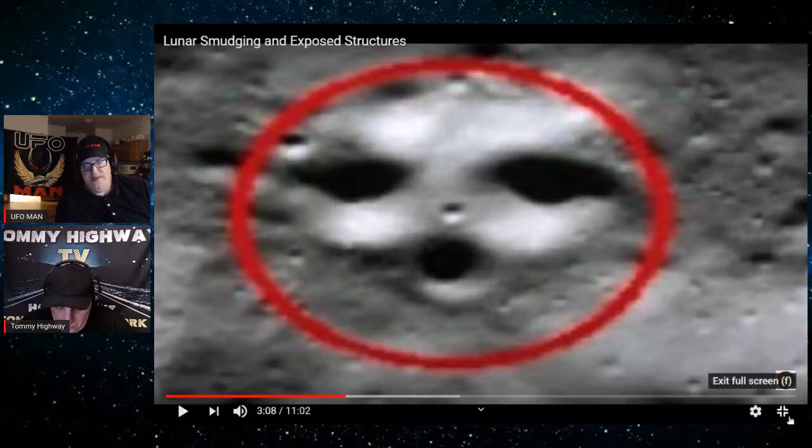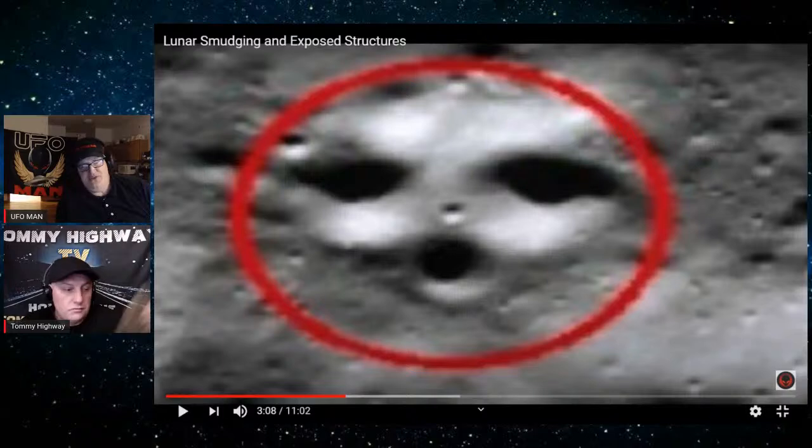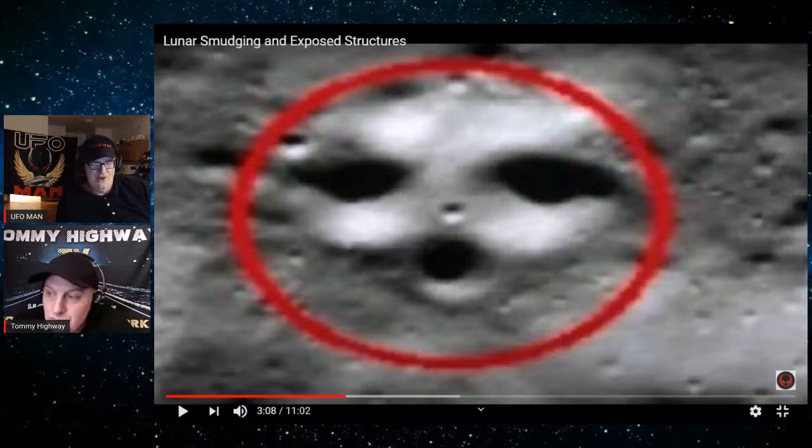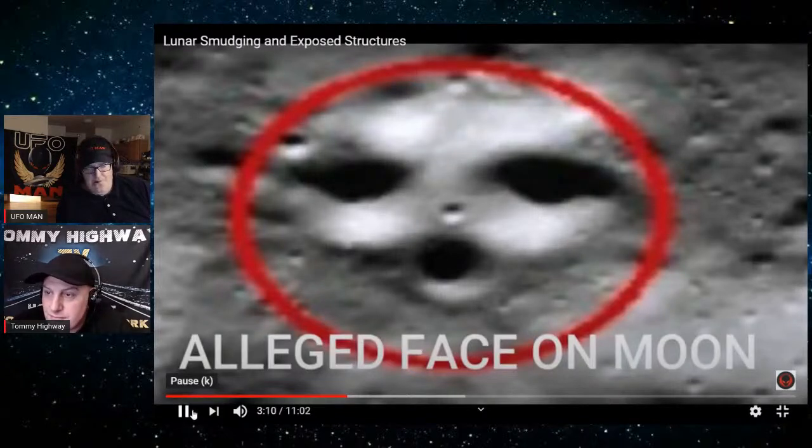This is supposed to be the alleged face on the moon. Supposed to represent an alien gray. I think it's probably, what is that disorder called? Pareidolia, where we look at things and see faces. But this is what an astronomer said. It looked like an alien gray. I don't know. That looks almost more like a natural phenomenon to me. That does to me too.